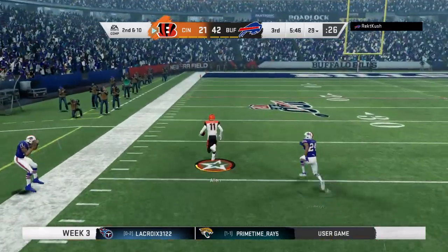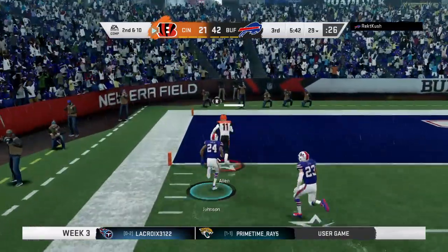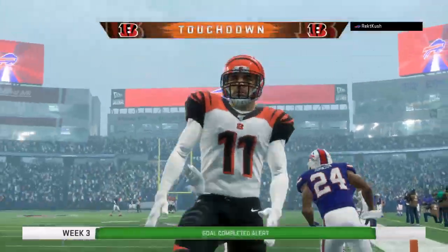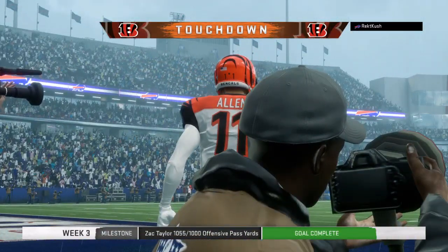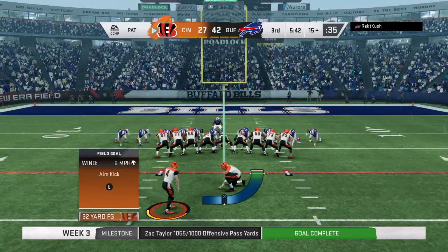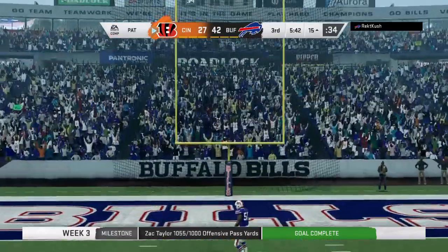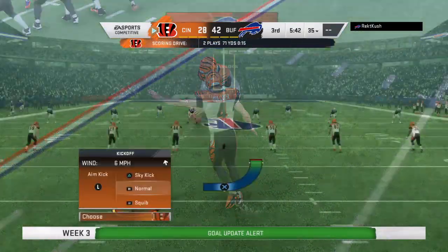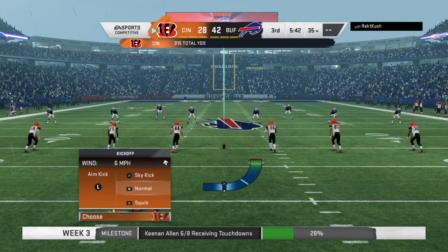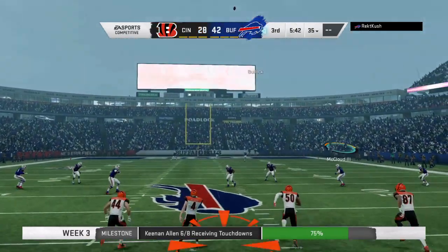That throw into the arms of Allen. He's at the 30, the 20. And he will take it on in for a Bengals touchdown. Keenan Allen, his second touchdown of the afternoon. And the Bengals are able to draw a bit closer. Bullock good on the extra point, and that will get him one closer. Now Bullock will send this one away after the touchdown.